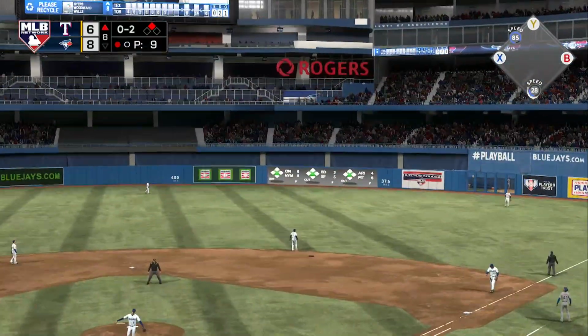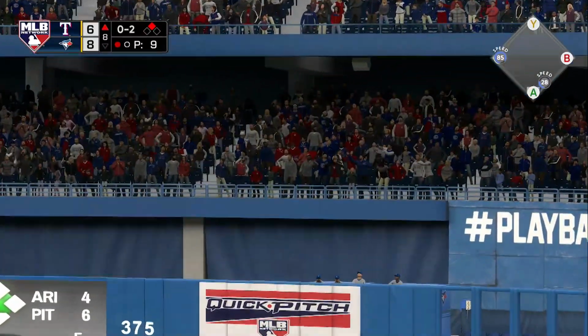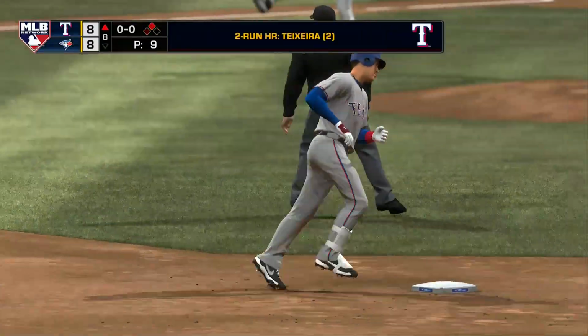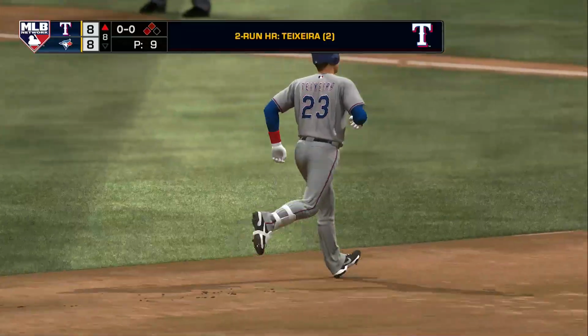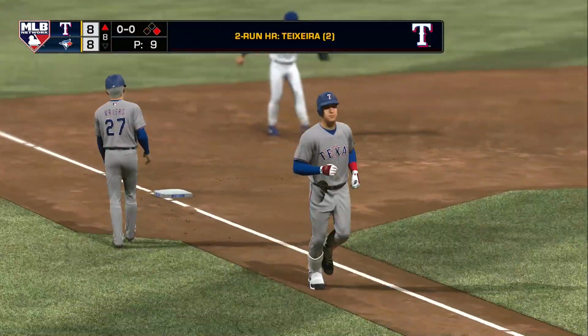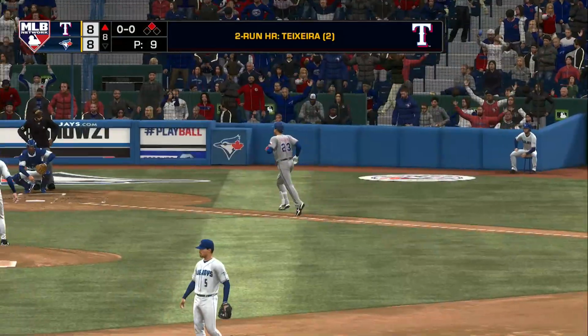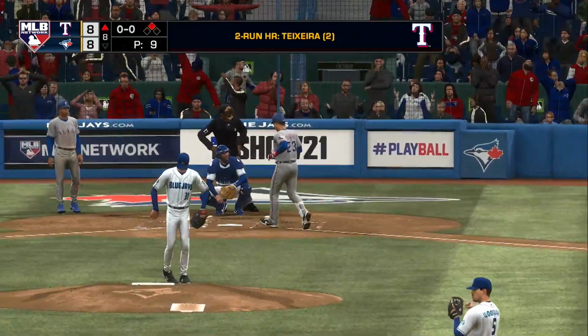Oh, and this ball is absolutely blasted. High and deep. That one is out of here. This game is tied. So it's a 2-run shot to right center, as that makes this an 8-all ball game.